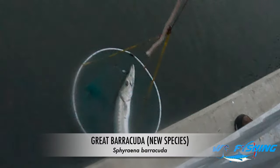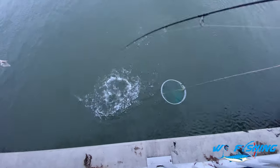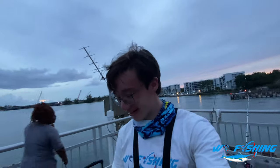I think it does count because we got it to the pier, and as you guys know, most of the catches from piers, you can't actually bring up the net like that. We almost had him in the net like 5 times. We had him a couple times bringing him up, but that was a huge barracuda. First one I ever caught, so super, super stoked. Let's go and see what else we can catch.